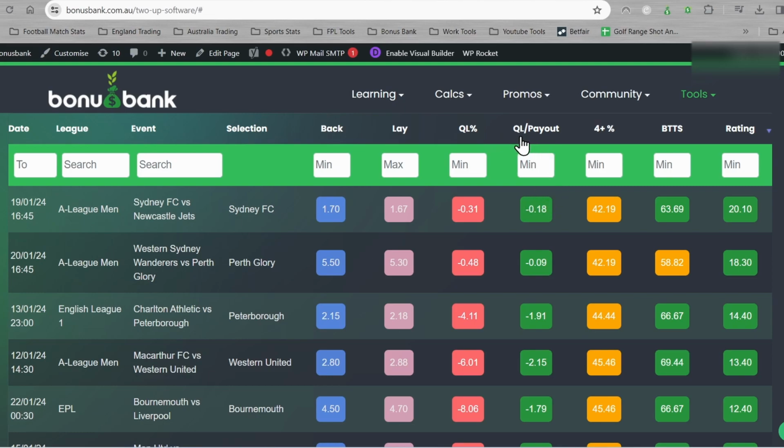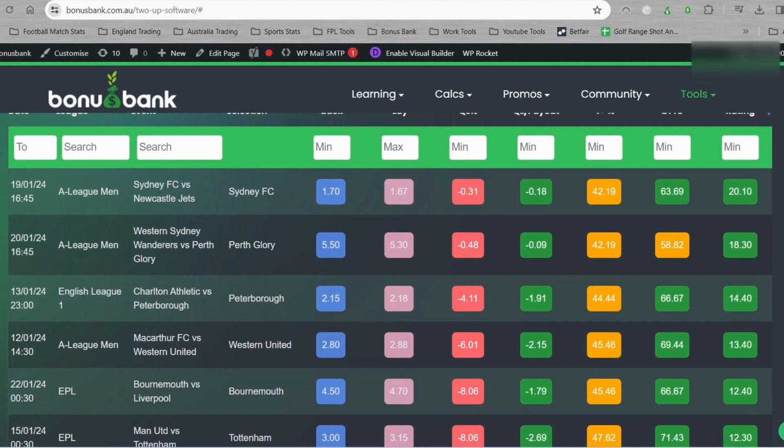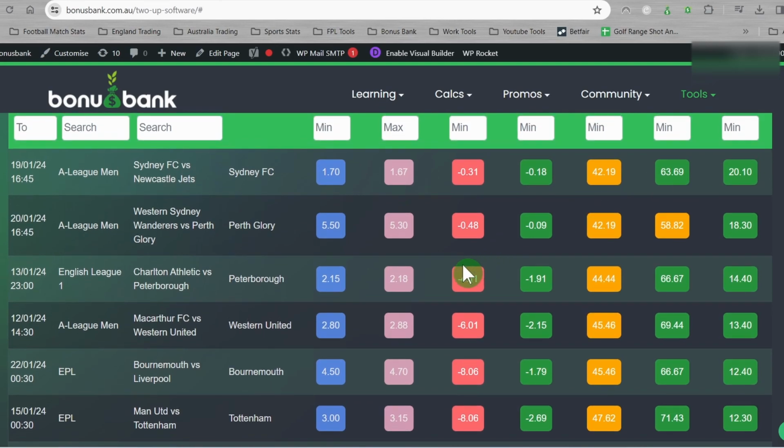And then in the next column across from that, you've got the QL divided by the payout. So that's going to actually take into consideration how much you'll be paid out if you do trigger it. And if we scroll down, you can see some of these games here might have bigger qualifying losses, like these ones down here. So for instance, this MacArthur versus Western United game, it's a slightly bigger qualifying loss, but the QL divided by the payout is actually quite small in comparison. That's because the odds on Western United are slightly bigger, so the payout would be significantly bigger as well.